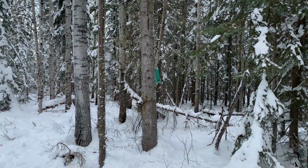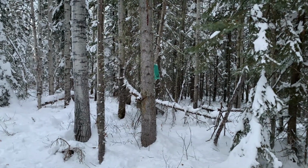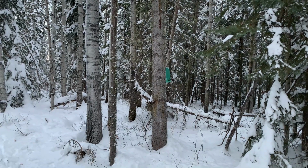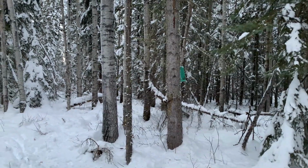I checked the bait. It's still good. Still stinky. I'm gonna actually re-lure it a little bit, see if that'll help. But usually when it comes to marten, just before Christmas, they kind of go undercover and disappear for a bit until about mid-January. Then they pop up for the last 2 weeks of the season. And sometimes they don't, but it'd be nice if they stayed out all the time.